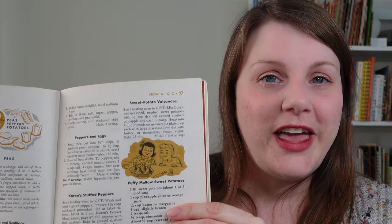Today I am going to be preparing sweet potato volcanoes. And look at these kids. I mean, I think of that, they are eating the sweet potato volcanoes and they seem delighted. Sticking with the Thanksgiving theme, I wanted to give this one a try. This seems like a really fun and different way to serve sweet potatoes. I usually just bake them.